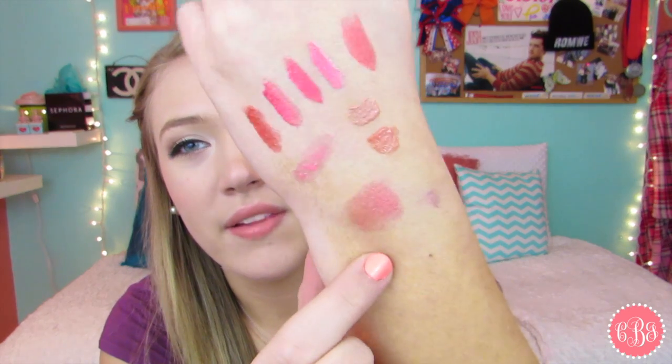And then I got two of the conditioning lip balms. The first one here that I got, wow, it doesn't say what it is on the tube. I think this was like Mellow Melon or something like that, but it's just this melony pink color. And these have decent color for being a lip balm. I was really surprised and pleased with them. That one is Mellow Melon, I think it was called.